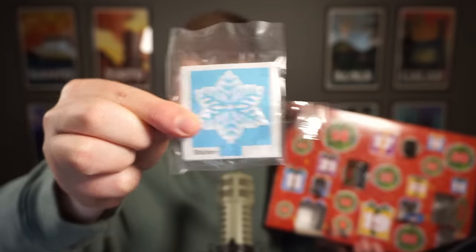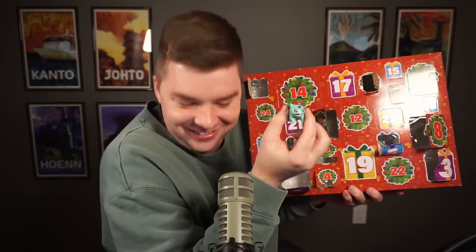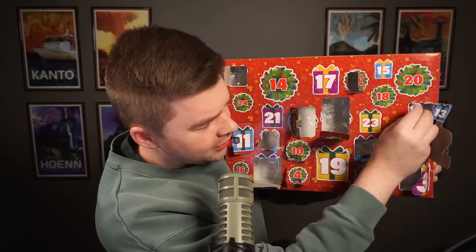Yay, sticker. Bulbasaur with a Christmas hat. Wait, look at this guy. I love this. Candy cane. Ooh, this is a big door. Oh, it's a big Sylveon. This might be my favorite evolution. Is this the dessert Pokemon?